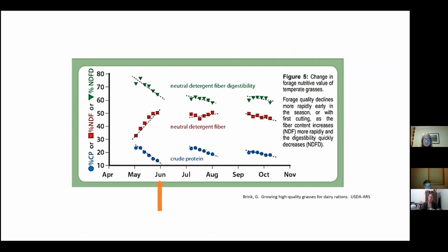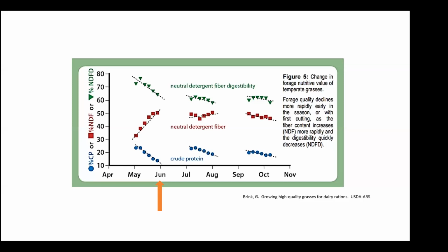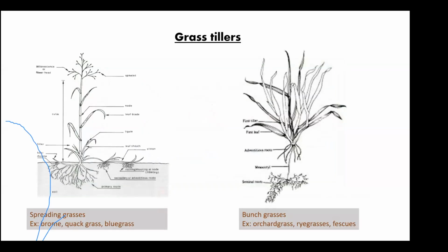Now we come to June, and our plants are now flowering, our grasses are flowering, and you can see that the quality of those grasses, both in protein and fiber and digestibility of that fiber, have greatly decreased. And we all know that flowering grasses, headed out grasses, have poorer quality.